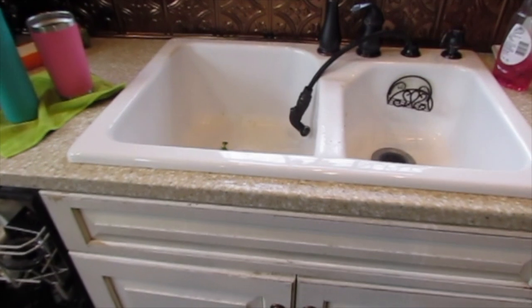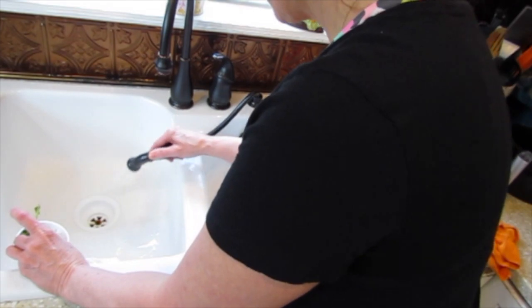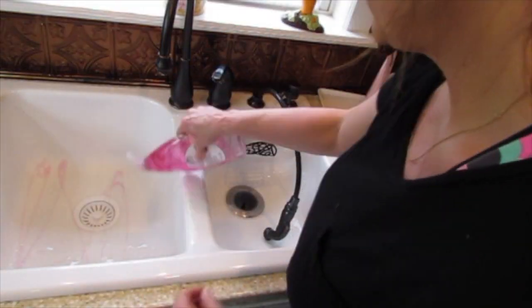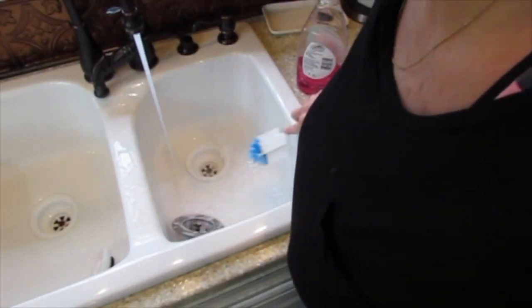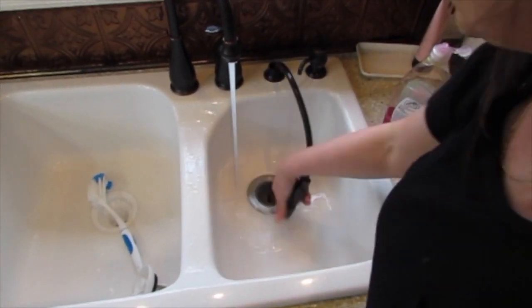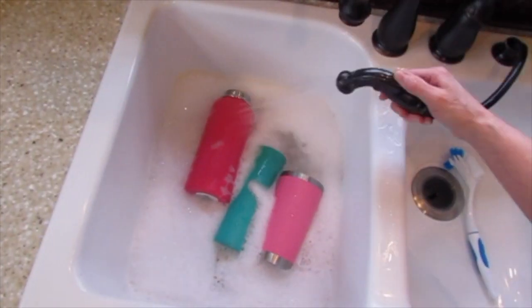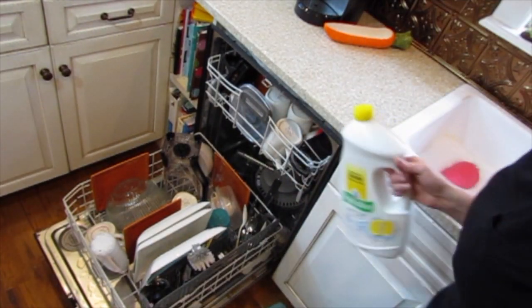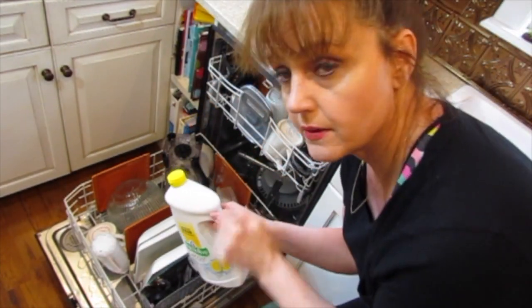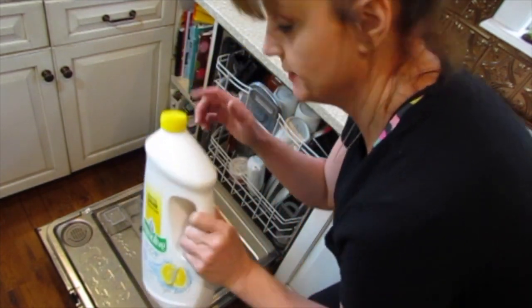All right, so let's get started on washing the sink down. While that's filling up with water, I am going to go ahead and put some dishwashing detergent in here and get the dishwasher started.